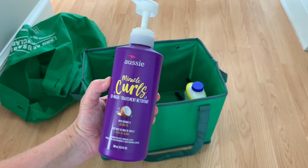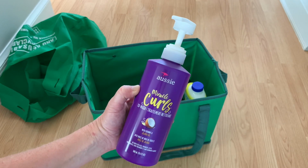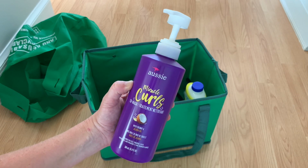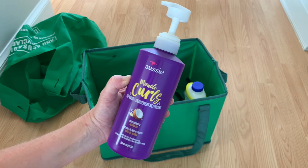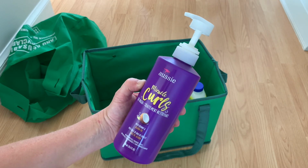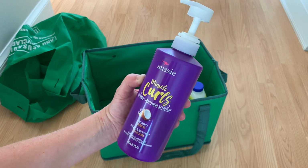Next thing here is the Aussie Co-Wash. This is excellent. It smells great. You use it with your regular shampoo. Now I do a 3 shampoo method, so I do 2 shampoos with my regular shampoo, and then I use the co-wash here along with the Aussie conditioner. This is $4 at the dollar store. I love this product, so I would recommend this. Aussie is a great brand.